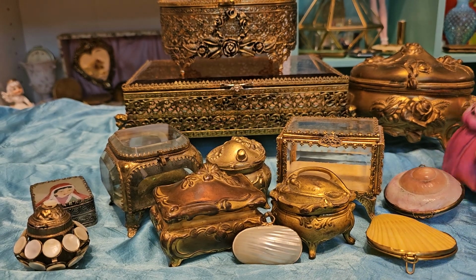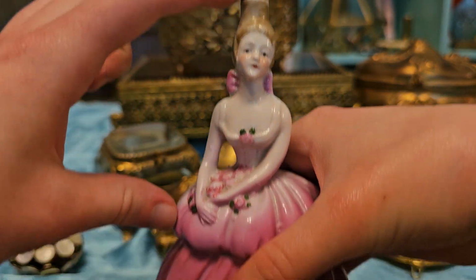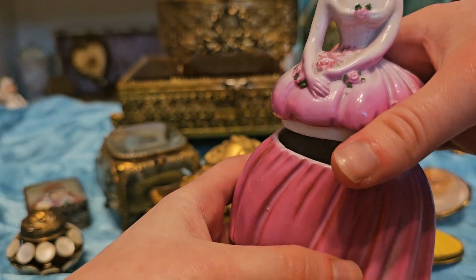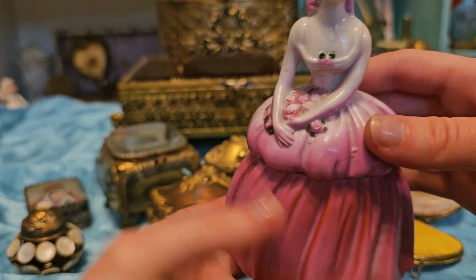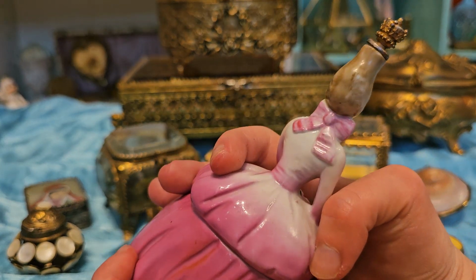Then we got her big sister. She's half perfume bottle, as far as the perfume bottle. And then she's half trinket box. How majestic is she? She's got a big bow. Love a big bow.